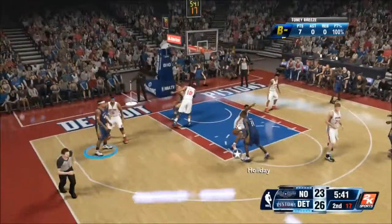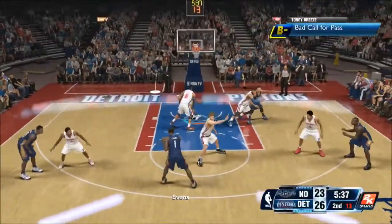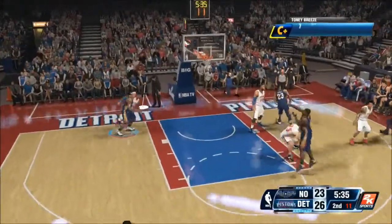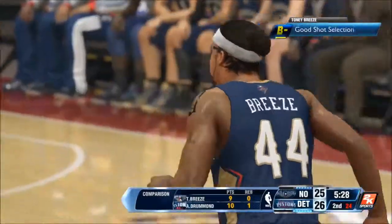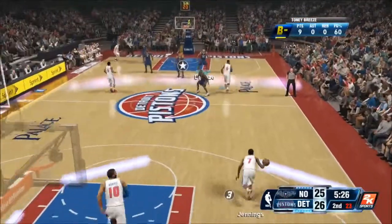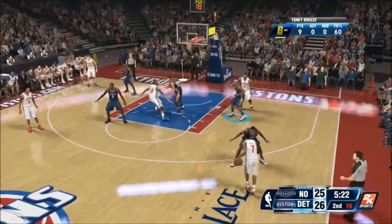There's the dish to Holiday. Evans outside. The pass to B. The basket good off the assist from Evans. And it's 9 points for B. You know, his ability is matched only by his energy, guys. I mean, he's usually in the middle of everything for his team.